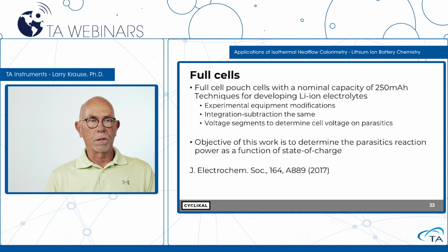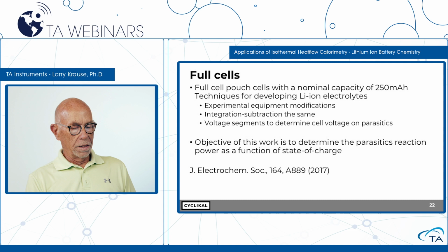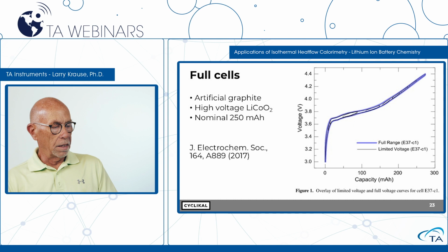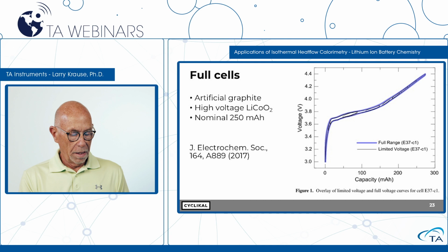So I just took this one example to show how this technique works and the information you get out of it with respect to the state of charge of a lithium-ion battery. And of course, this is the objective, to determine the parasitics as a function of state of charge and a reference where this appears. All right, so the cell is artificial graphite as the negative electrode with a high voltage lithiated cobalt oxide as a positive electrode. Very standard lithium ion cell. And here's the total voltage curve in blue up here.